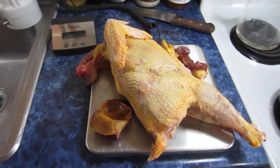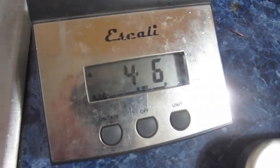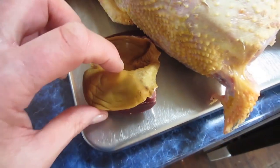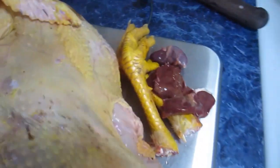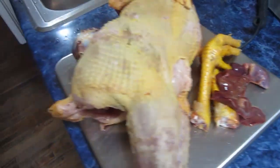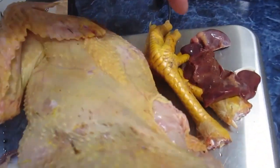Okay, so I've cleaned the chicken now, and I put everything that we're going to consume on the scale, and it came out to be 4 pounds 4 ounces roughly. That's with the gizzard, the gizzard cut open and emptied, and the feet, we're going to throw those in the pot too, and the liver and the heart and the chicken. And then there's some more little organs like the spleen, I think, and stuff inside. And there's kidneys too. There's a kidney.